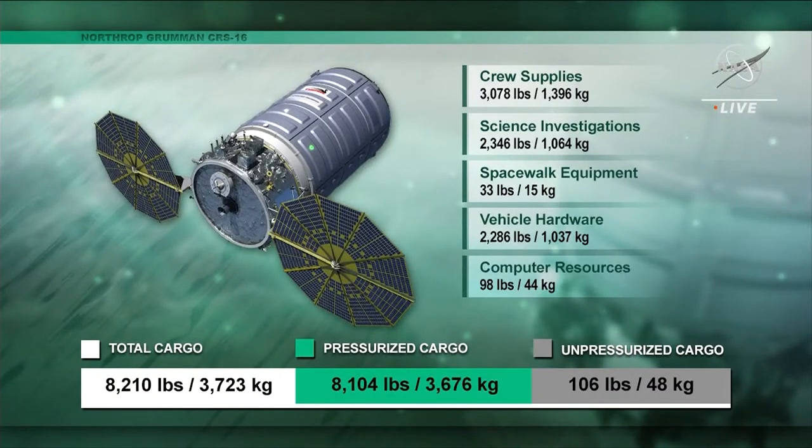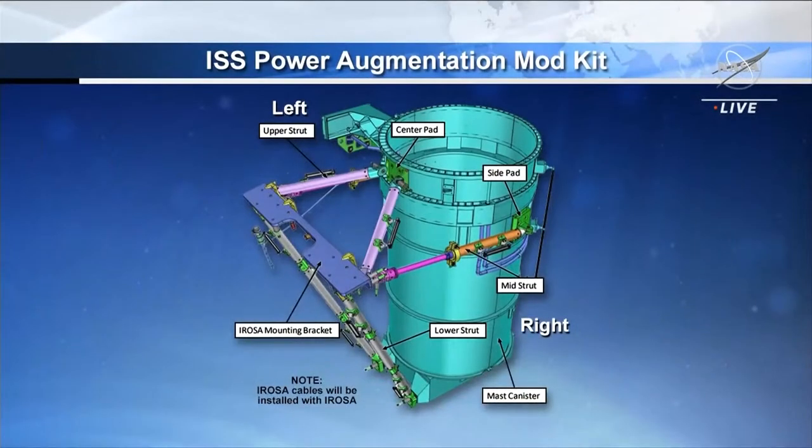Cygnus will also carry a new mounting bracket that astronauts will attach to the port side of the station's backbone during a spacewalk planned for later this month. The mounting bracket will enable the installation of the next pair of iROSA solar arrays at a later date. Now let's take a quick look at some of the scientific investigations traveling to the space station on this mission.